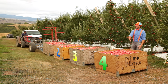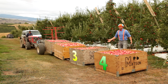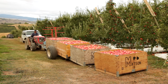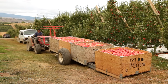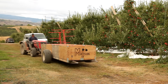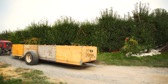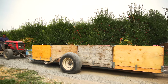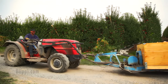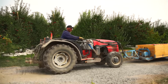Now that the apples are all out of the fields and into the bins, and the bins are full, now we need to transport them to the trucks! Wow! Four giant bins full of apples. And one red tractor.